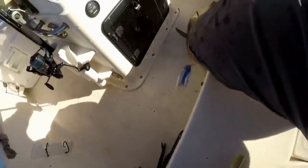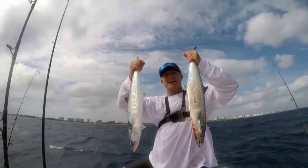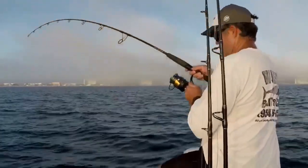Dolphin in the boat. Oh my God. Woo! Double hit. Solo kingfish trip right there. That's mutton snapper right there. This baby.